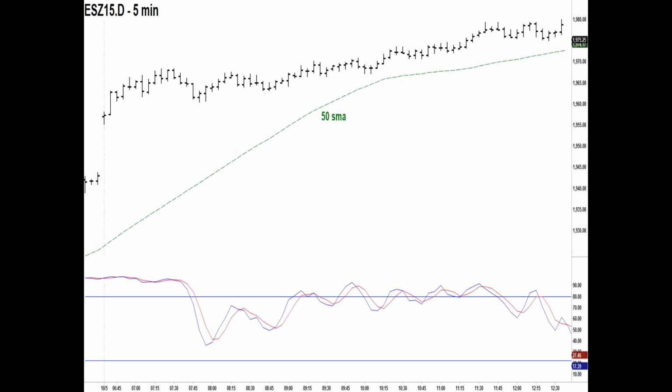I'll probably be buying at the top. Well, who knows? Maybe you would have, but if you wanted to use this technique yesterday on a 5-minute chart, obviously we're above the 50-period moving average, okay? This is yesterday on a 5-minute time frame. We were obviously above that.